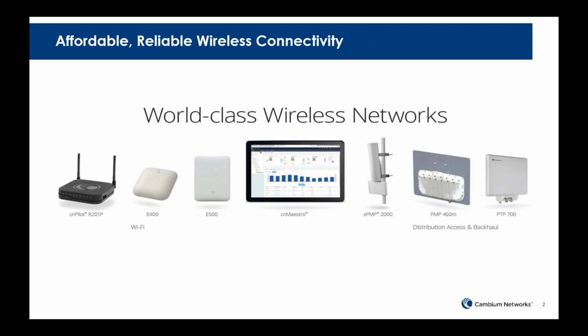Moving to the right of the Maestro tab there, we have the ePMP 2000, which brings smart beamforming. It's a beamforming product that's capable of eliminating or at least reducing interference in the ePMP networks. Both 5 gig and 2.4, we have the capability of operating in a high noise environment at a reasonable cost.